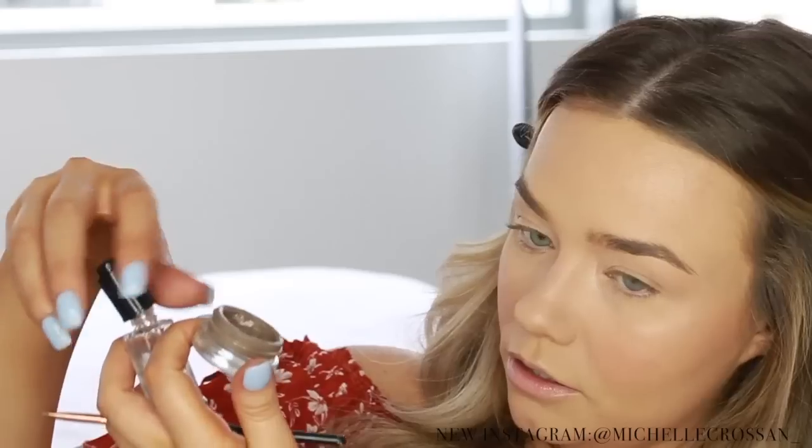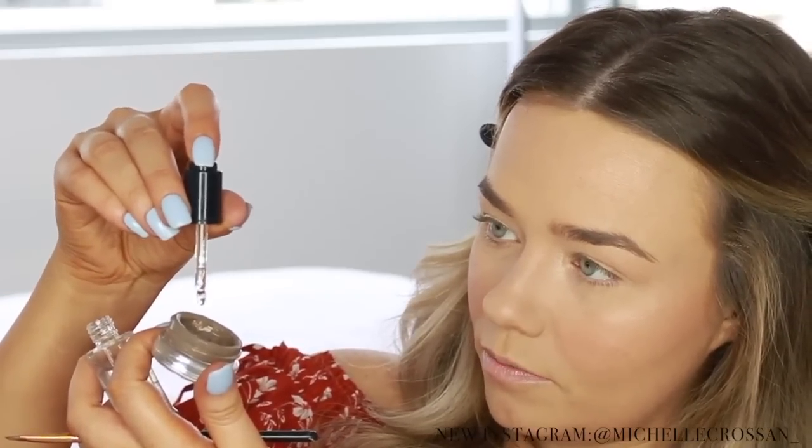The only problem is that every time I use it, it's dry. So I have to pop in some of the Inglot Duraline. I do have it here in my makeup bag all the time. I just pop in one drop, and then it is nice and moist again. And then I just grab an angled brush. I use quite a few, but this one is the Sigma Angled Brow E75. And I just smush that oil in around.